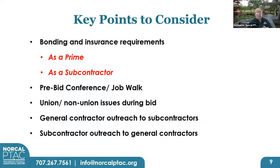Is that discriminatory? Well, it may be, but the union contracts that the generals sign with their particular trade are bulletproof. And they all have a contract clause that says, thou shalt not hire a non-union subcontractor. So it means you'll have to sign a one-time project agreement to become union for that project. And there are other ramifications that you need to be aware of, but we don't have time to talk about it in this workshop. We've got a lot of material to cover.